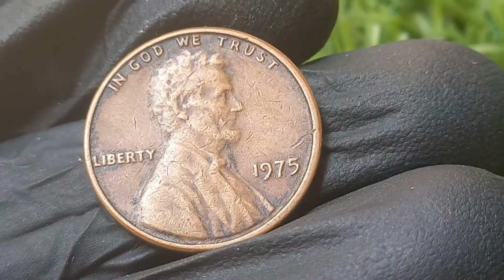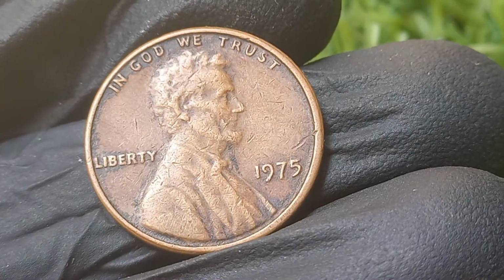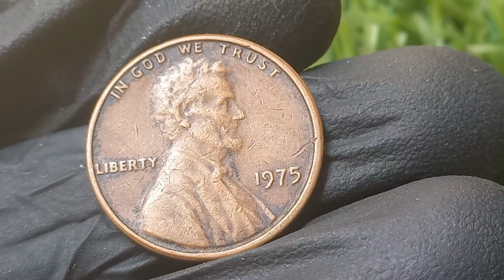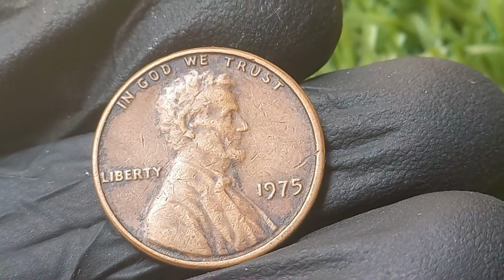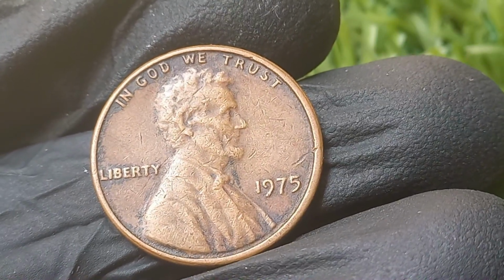For decades, nobody thought twice. They were spent on candy, gum, bus fares. And yet, the very coin a child once used to buy baseball cards could now fund an entire retirement. But the question remains, how do you know if you found the right one?